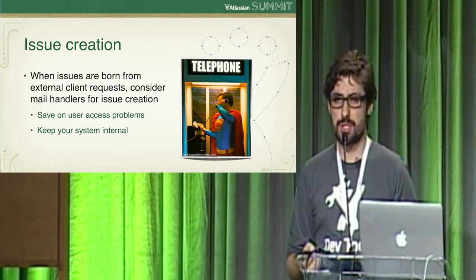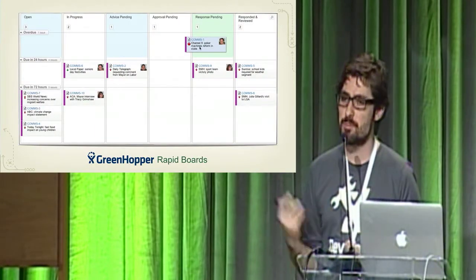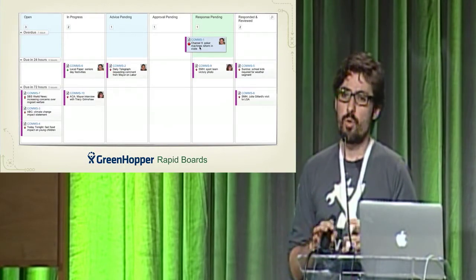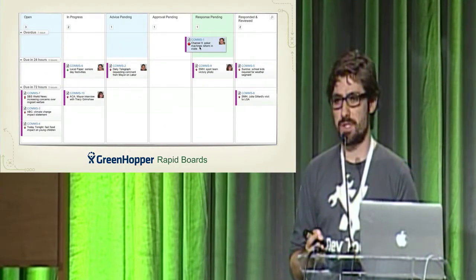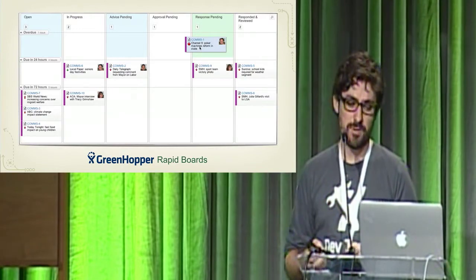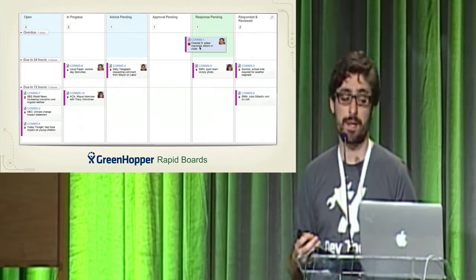Now, rapid boards I mentioned before. This is something in Greenhopper, and as I am a Greenhopper developer, it's no surprise that I'm pimping this out. But I really believe that in processes like these, where you have your shared responsibilities, it really makes sense to have your tasks visualized on a rapid board. So what we can see here is an example of what this communications team's rapid board would look like.